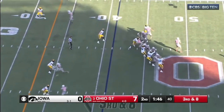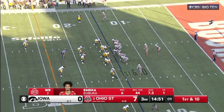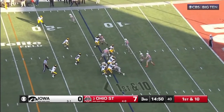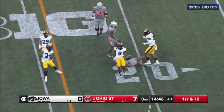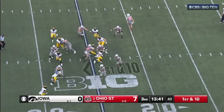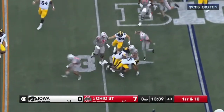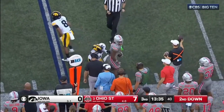Here comes the blitz. Howard overthrows, and now they start with their worst field position of the day at the 14-yard line. But they're going to get positive yardage here for Quinshawn. 88 yards in 14 plays. And they're just going to keep pounding it if they can, and it's working so far.